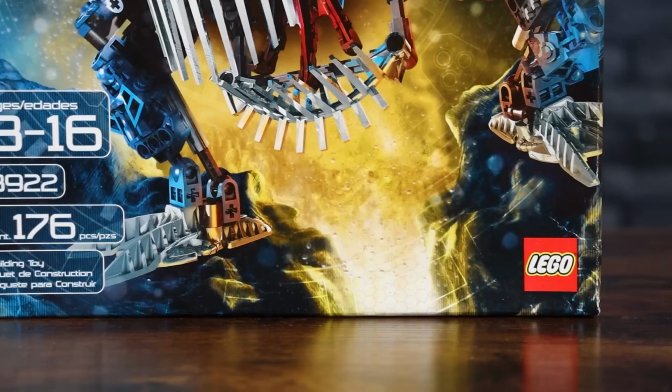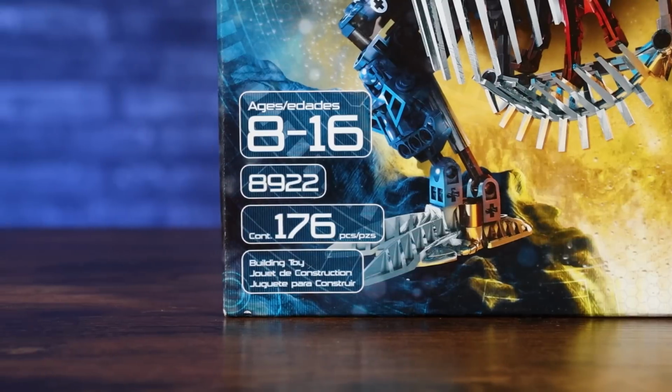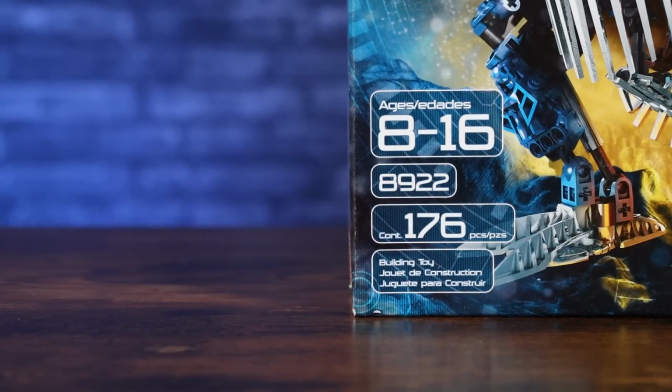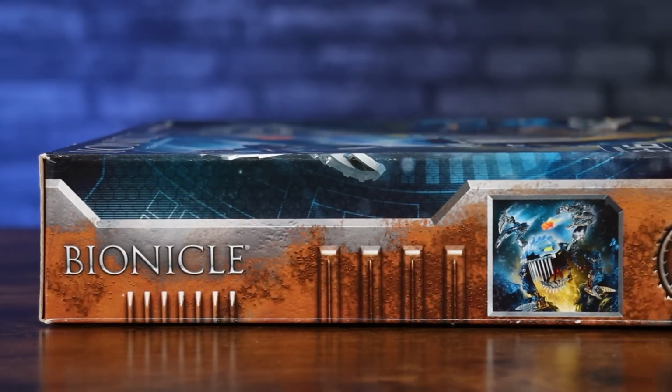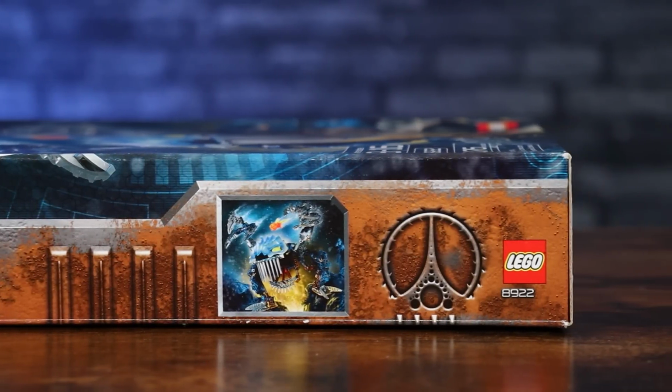And then the bottom left, we've got the ages 8 to 16 designation, the set number 8922, and it contains 176 pieces. The sides of the box are covered in a pretty nice looking rust, and then it's got an image of Gadunka in certain areas, and of course the Lego logo.